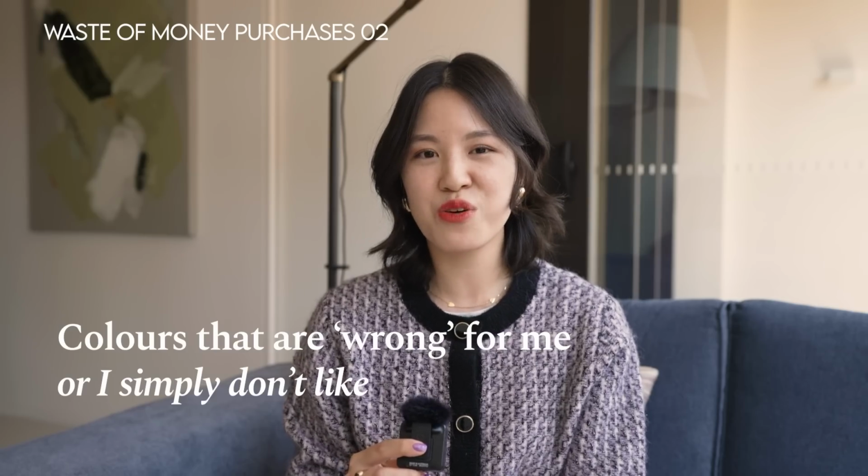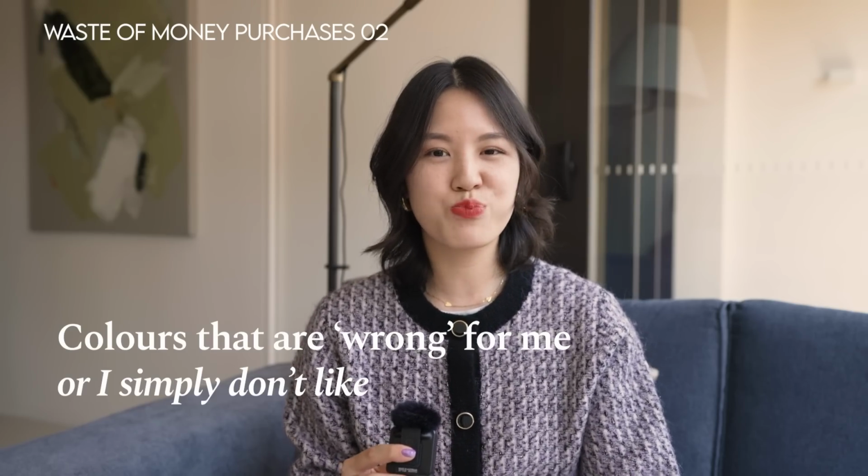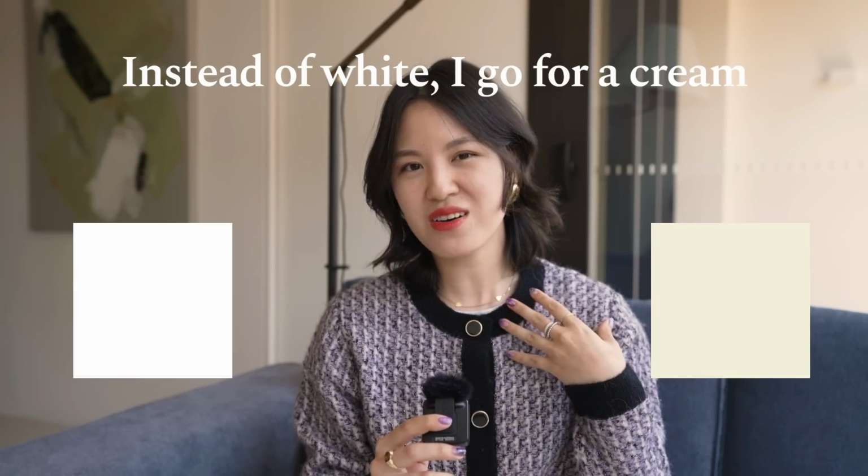The second thing that is always a waste of money because I just don't get wear from it are colors that are wrong for me. So I want to specifically talk about two colors. The first is bright white. It's bright white with an opaque fabric that is the worst for me because if it's sheer, then some of my skin tone will actually come through, softening the white. But when it's opaque, it's actually quite stark once I have it on.